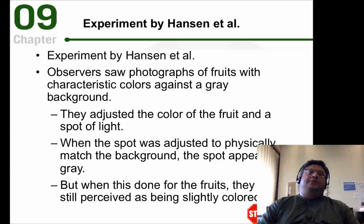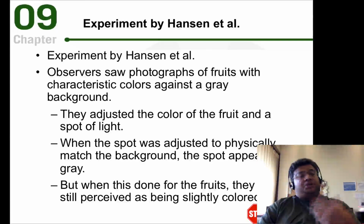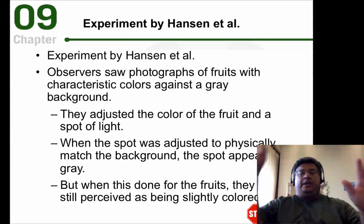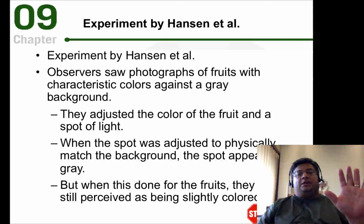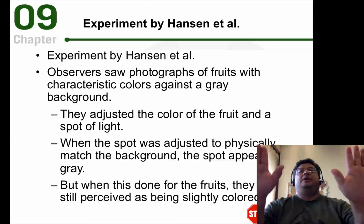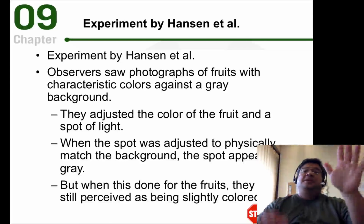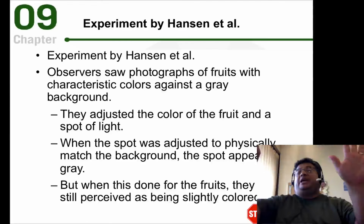All right, so Hansen did a set of experiments where he wanted to try to understand what prior knowledge of an object does to color perception. And he did that by having people look at pictures of fruit versus a spot of light. And here's what he did. So first the observers looked at a spot of light that was next to a gray background. The color of the light was adjusted such that it was exactly the same as that background. And whenever the subjects looked at that, they're like, "Yup, that spot's gray. It looks just like that gray background, so it's gray, no problems, because it's just a regular little spot of light."